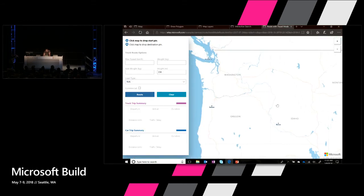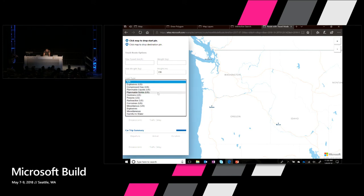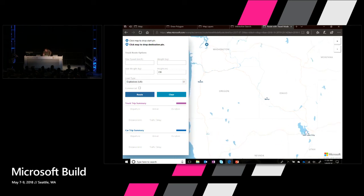And then one other demo I wanted to show you before I move back to the deck is our routing. The routing is actually super robust. I mentioned that, but it also supports commercial vehicles. And so the idea is that a commercial truck company, or any kind of commercial company, that has specific types of payloads can use this routing service to determine the best route for them. These are just a few of the parameters. We're sort of short on time, so let's say I want to carry some explosives from Seattle to maybe Salt Lake City.